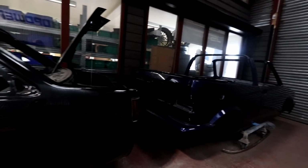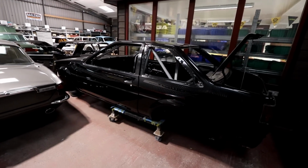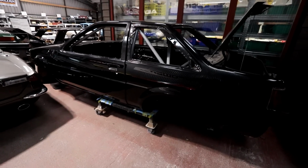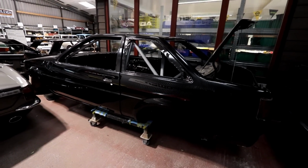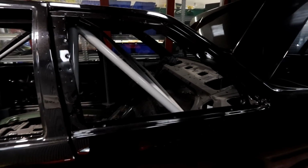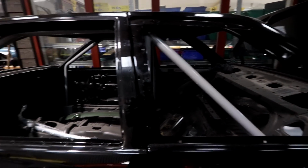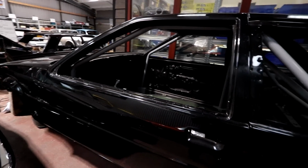Corolla we're building for a guy in Scotland. It was a bit of a nutcase. It was a fresh import. He hadn't even taken it on the road, but he decided to do a few donuts in a car park and bash one of the quarter panels in. And now he's having the whole car redone. His plan was literally just to import it and bring it straight here, but in the meantime he got carried away and smashed one corner of it.